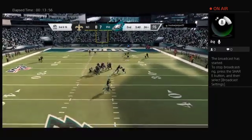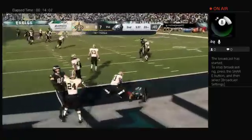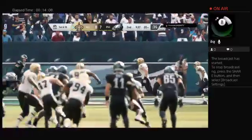Wentz. And it's intercepted at the goal line. Picked off by Marshon Lattimore. And a big turnover there as his guys will get the football back.